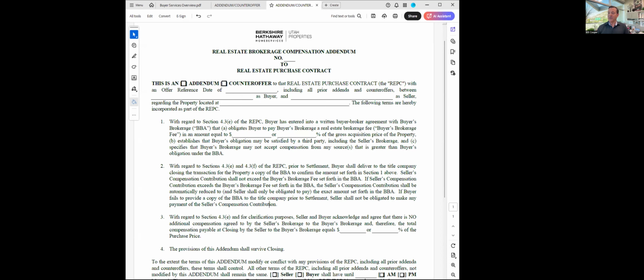Okay, so obligates the buyer to pay the buyer's brokerage a real estate brokerage fee in the amount equal to, this is what we'd say, 3% of the gross acquisition price of the property. So not only do we say we have one, but we also say what the fee is, which neither of those forms do, by the way. So we're taking it one step further. We think this will help you make an argument for your compensation. The next paragraph.